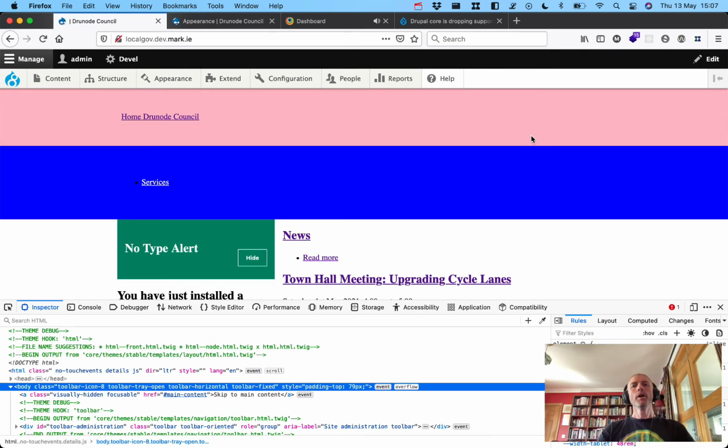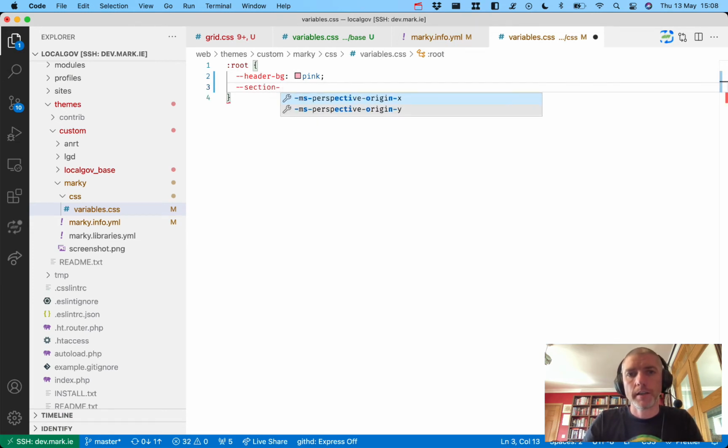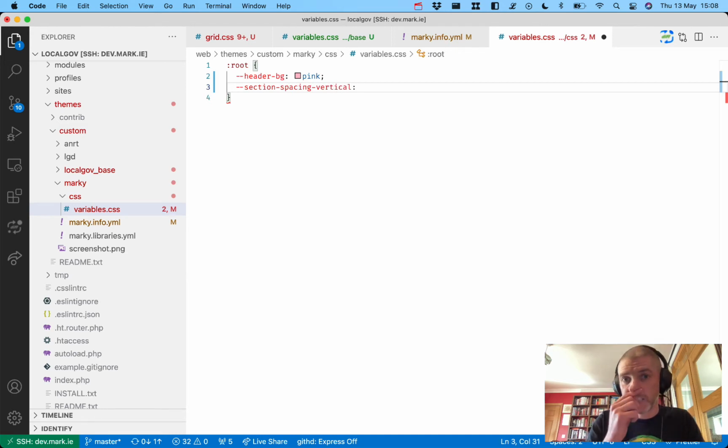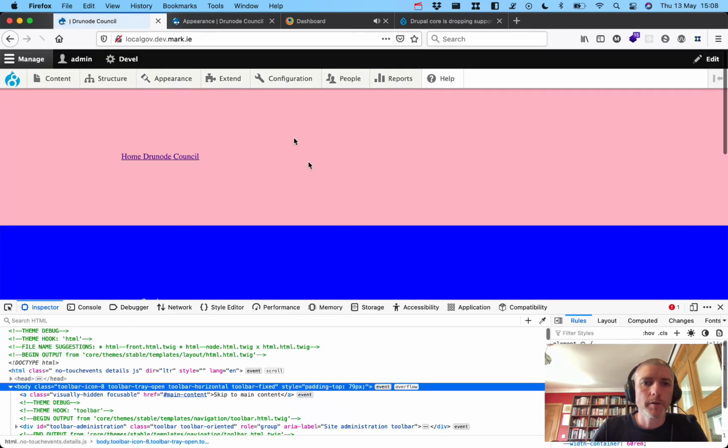So what we can see here is that the default styles from the original team, the blue background for the menu and the white for the links, are inherited. And all we've done is override what the header background looks like. We can also change, say, the section spacing vertical, which in the base team is equal to 3 REM. Let's go with maybe 8 REM, just as an extreme example so we can make sure we can see the changes taking effect. And then we get a much bigger header here.